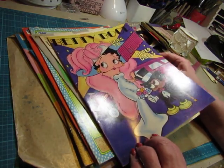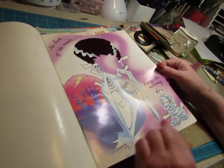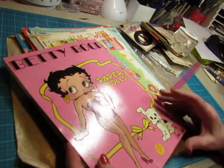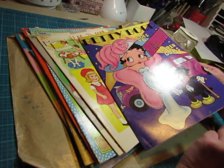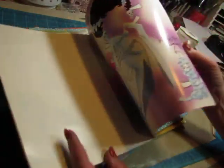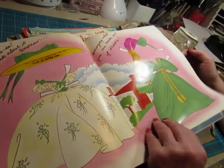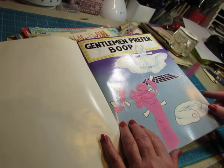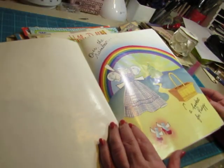Betty Boop Goes to Hollywood paper dolls. The Bride of the Monster, and there's Pudgy the Mummy. This looks like it's 1980s also, but these other ones are older. I don't see a date. KFS 1984. I don't know what KFS company is. I just thought somebody would like Betty Boop. I'm not a Betty Boop fan. Scarlett O'Hara. Gentlemen prefer Boop. The Force is with Princess Betty. And Over the Rainbow.